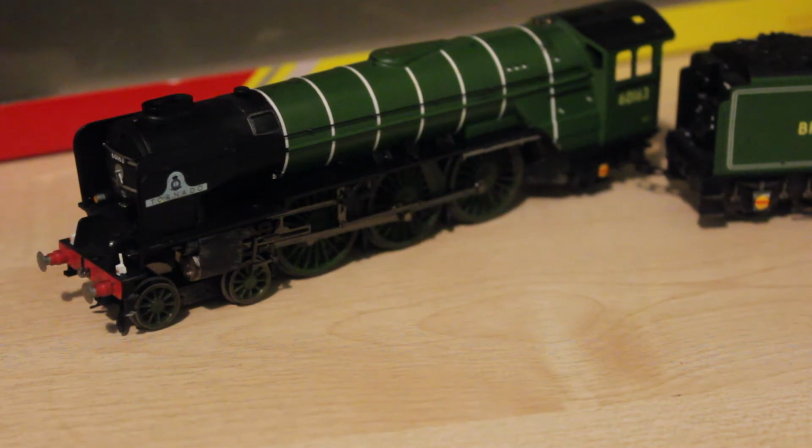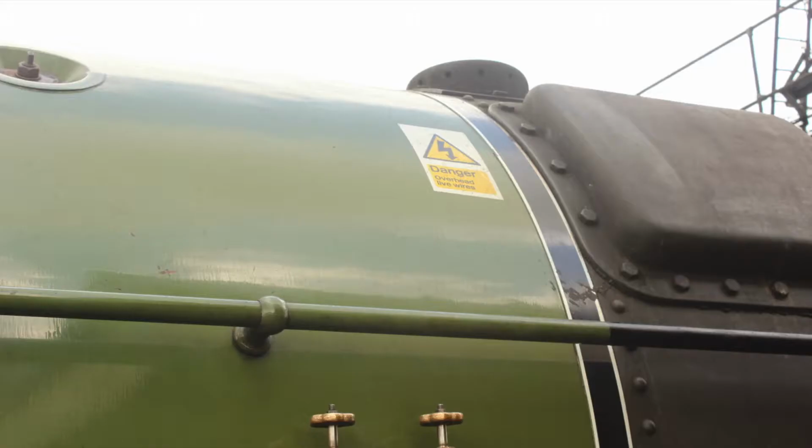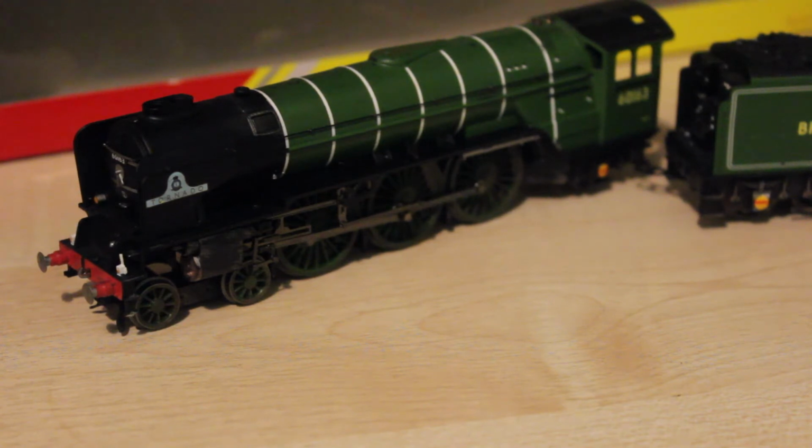So I'm sure you'll agree from that, it runs absolutely fantastically. And I have to admit, until I actually saw the Tornado for myself, that was the first time I saw it last year, before that, I actually thought this was a really well detailed model. But when I saw the real thing, I realised there were a few details that are missing. Also, the yellow health and safety signs that are on the locomotive and on the boiler as well. So there's a few things missing, but I do absolutely love this model of Tornado. It does run really well indeed. You can see some footage of it that I filmed on my basic train set running.